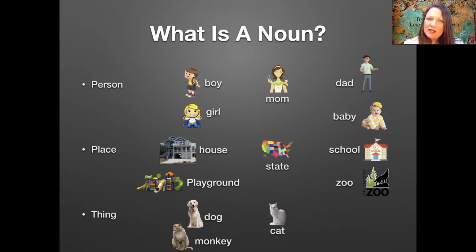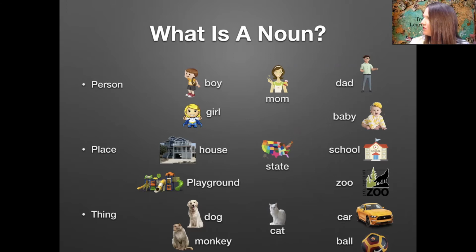But things can also be non-living things. For example, a car or a ball. Those are all things. Can you think of some things? Look around you. What are some things that you see?